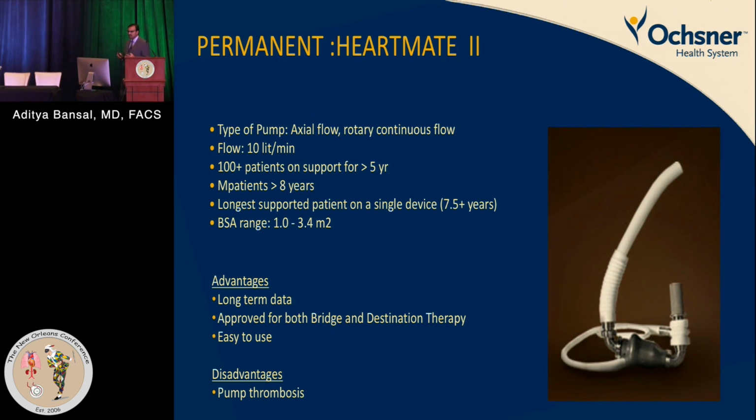And it's an eggshell flow pump with a rotary continuous flow, about 10 liters per minute capabilities. More than 100 patients are being supported for 5 years, and there are a lot of patients that are supported more than 8 years. The longest single device supported patient, I think, was in Michigan, died after 11 years of support. Longest supported is, so I had to change that. And the BSA, wide range. The wide range is between 1 to 3.4, from kids all the way to Louisiana BMIs, all can be accommodated.